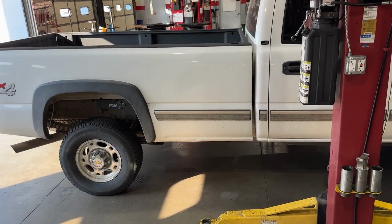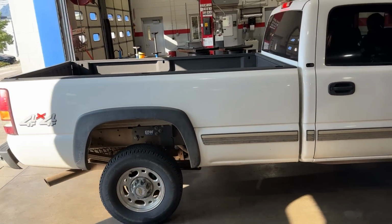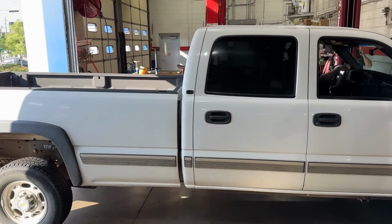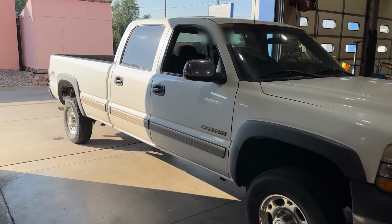Alrighty, it's the next day. We've just done our final checks, you know, topping off coolant and stuff like that. Chris is off to the dyno shop. They're going to get started on the tune. We'll go down a little bit later to watch a couple pulls and stuff.